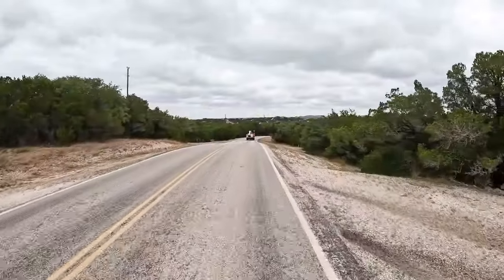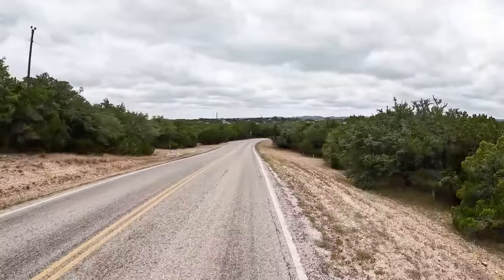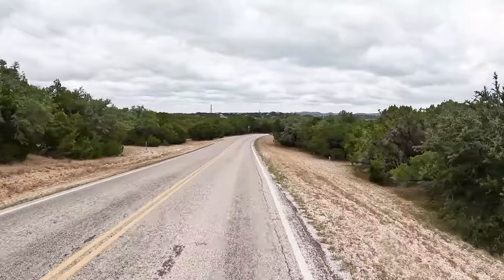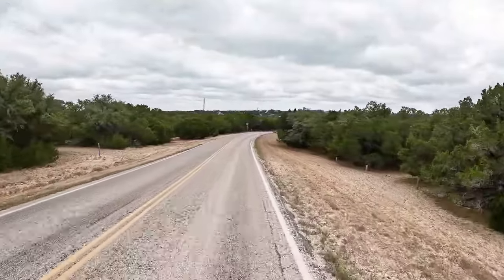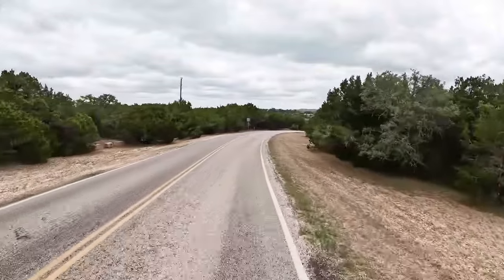This is a really cool park. I'm glad we came here. We're actually here for the eclipse, the annular eclipse. It's happening Saturday. It is Thursday.